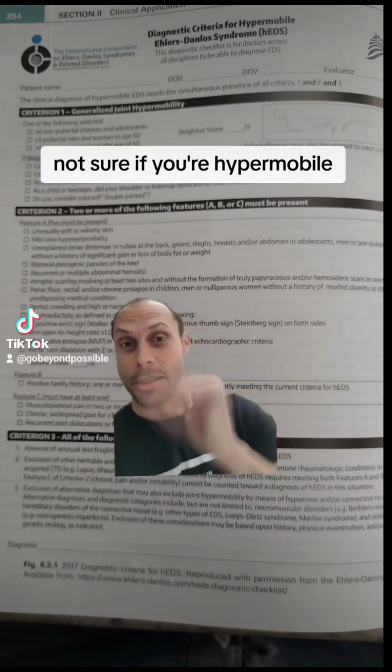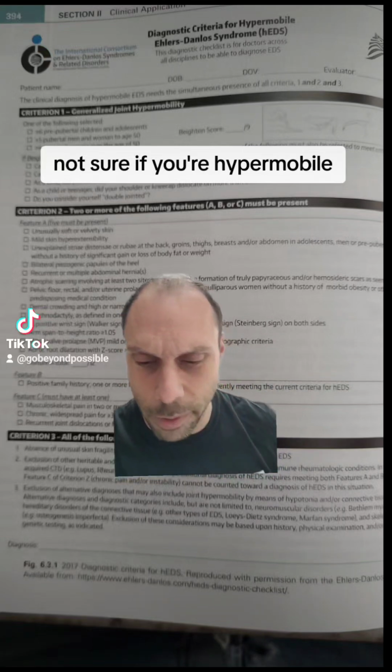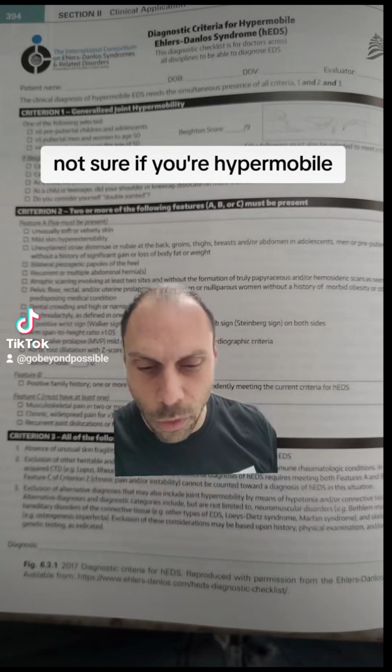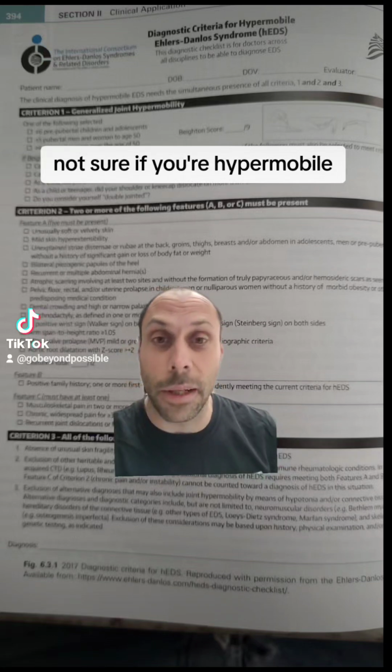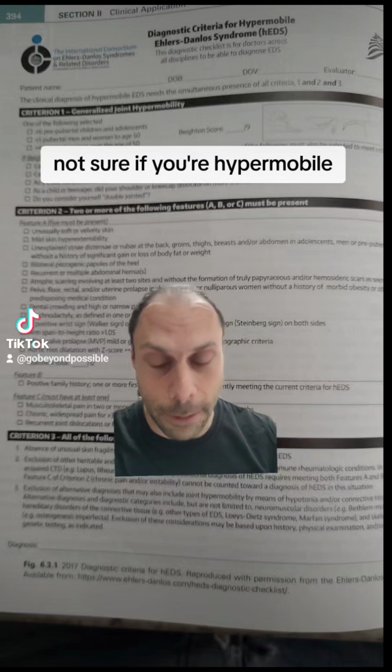Look, watch this one. This one's fun. I can clap with one hand. I don't know if that's got anything to do with hypermobility, but I've got bendy fingers. Okay, as a teenager or a child, did your shoulder or kneecap dislocate on more than one occasion? Yes, multiple times. Do you consider yourself double jointed? Yes, that's what I always called it because I didn't know it was called hypermobility.